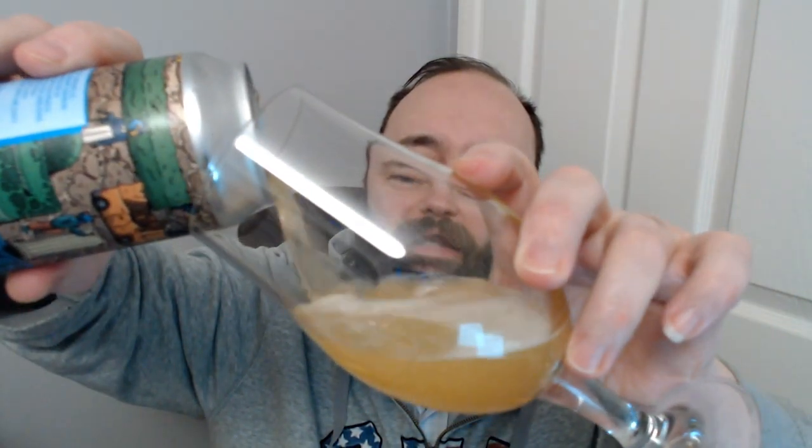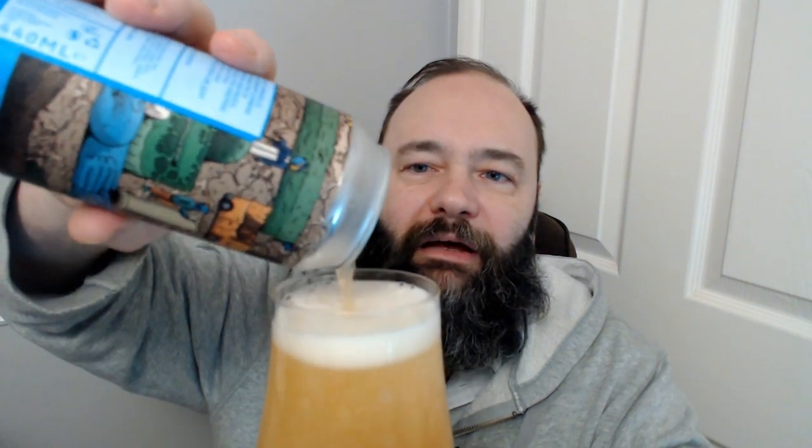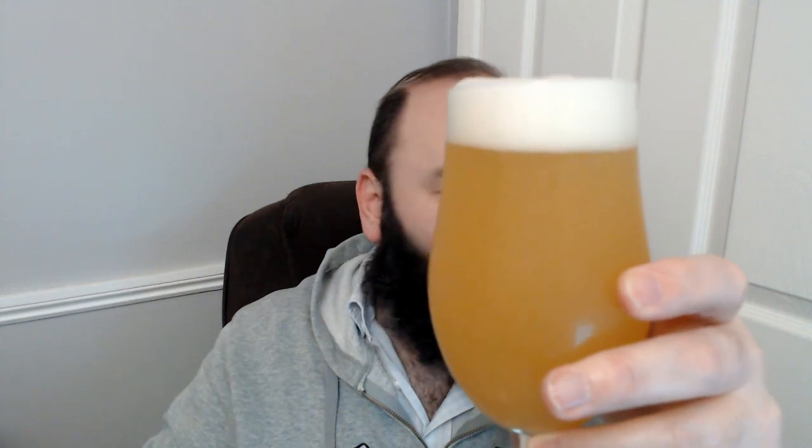Right, let's get this bad boy into the glass. So hazy, we're definitely going to have a bit of haze in there. Are we going to have some head? I guess we're going to have a little bit. Let's go for a little bit of a head. There we go. Ooh, look at that. Almost came over the top, but not quite, which is fantastic. So there's the beer there, Living Labyrinth. Let me move that out a little bit, like something like that, and then put my cheeky face in the middle. And hopefully that works out quite well.